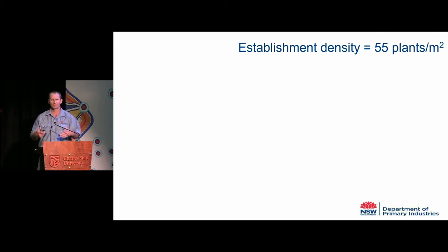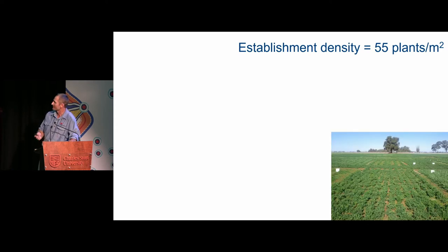Okay, so let's just go back to our establishment density at these Riverina sites. Remember we said that the establishment density was around 55 plants per metre squared. And how does that look when we look at it on an individual row basis? Where our lucerne is sown in every drill row, 55 plants per metre squared equates to about 14 plants per metre of drill row.